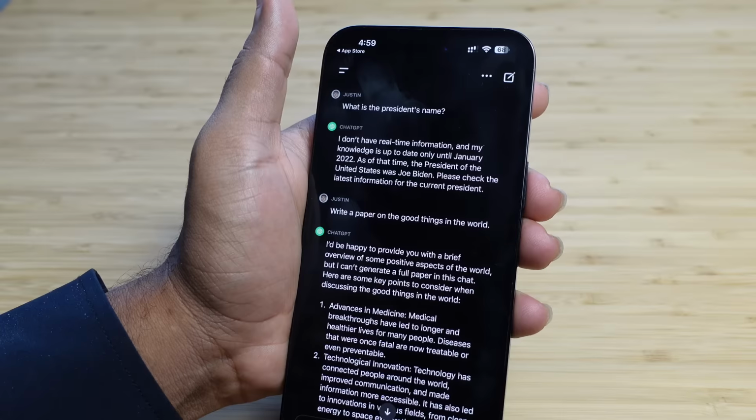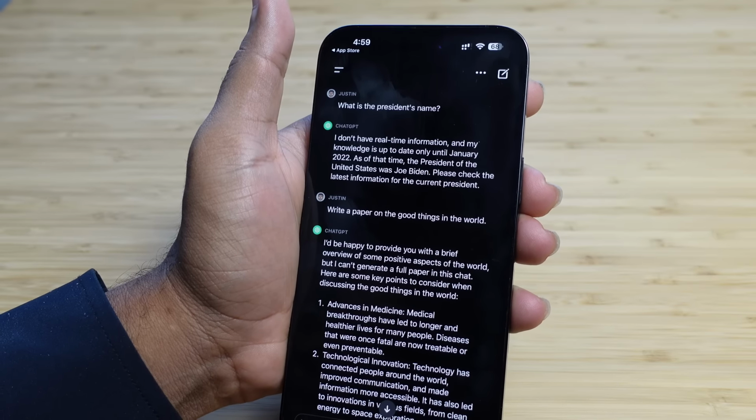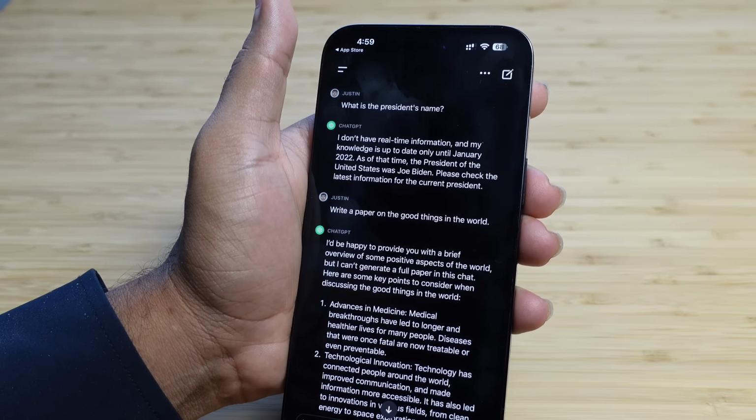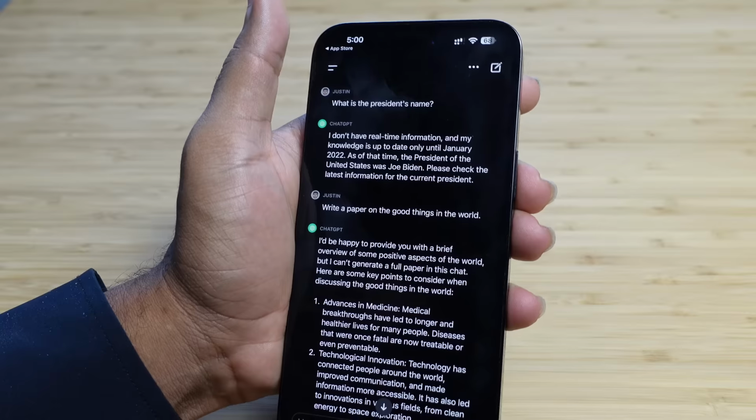And of course, it doesn't have real-time information baked right into the software, but it can do its best up to 2022. And I think it's one of the coolest applications on the market right now, with artificial intelligence and AI being the highest trend.